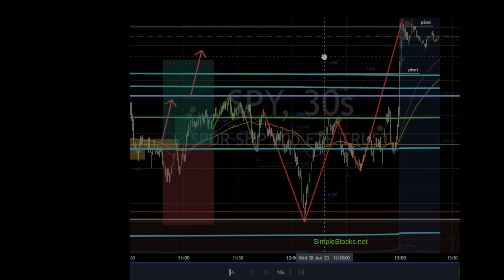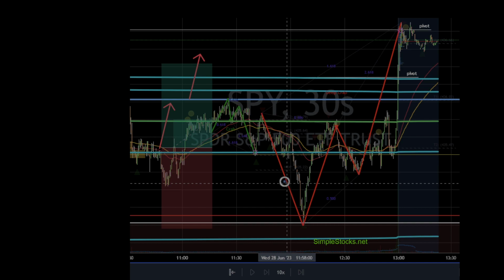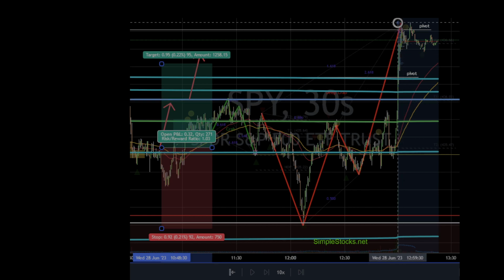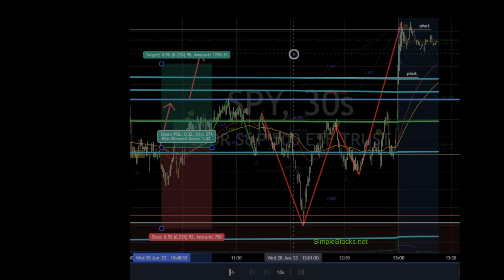So I'm going to recenter this to recap. This was an important piece. First, identifying the opportunity. Broke out, came back into support. Identifying the targets. Identifying a stop loss level that would be good. And then realizing that I should exit here, at least most of the trade. And if I wanted to leave runners, then I got paid late in the day. So this is a trade example from start to finish.